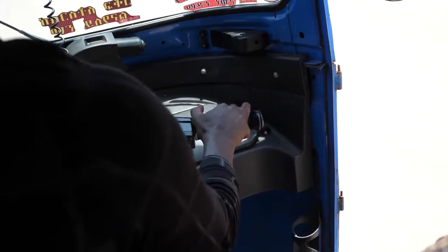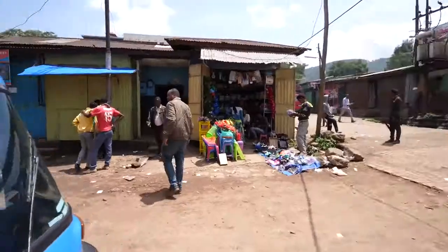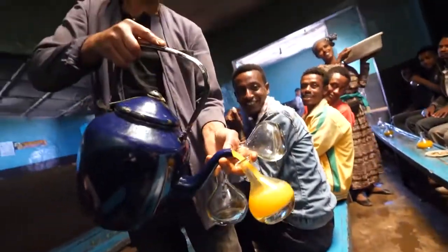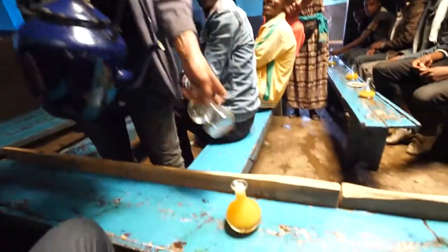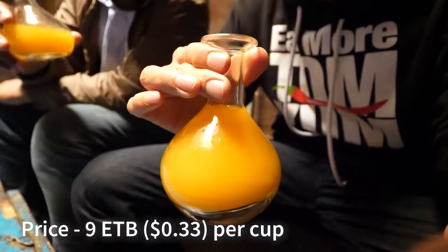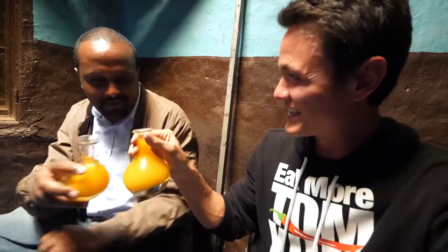To taste the traditional honey. Oh, okay, traditional honey wine. It's a honey wine, Ethiopian honey wine. They pour the honey wine out of a pitcher and serve it in this awesome bottle. It's almost a vase. Cheers.